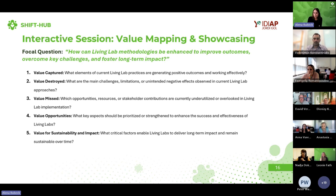To achieve this, we will be using a dedicated value mapping method to identify and evaluate the values which are captured, destroyed, and missed currently in the living lab methodologies, as well as the opportunities for sustainability and impact of the living labs. For each of these values, we have a leading question defined, which will help get discussions going and identify ideas that could be improved.